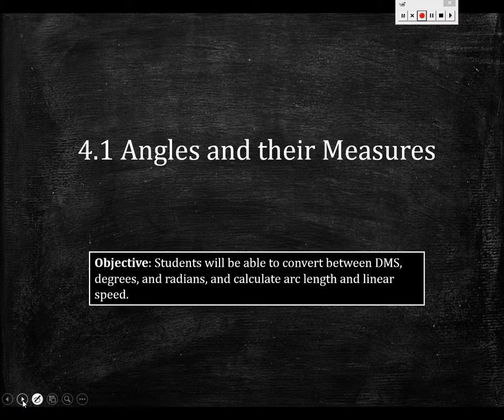So the goal today is to talk about radians a little bit and actually rekindle our love for them. Degrees, minutes, and seconds. We'll talk about those measurements of angles as well. And we'd also like to talk about calculating arc length and the relationship between linear speed and something called angular speed. Those are all of our goals for today. We'll see how we do.